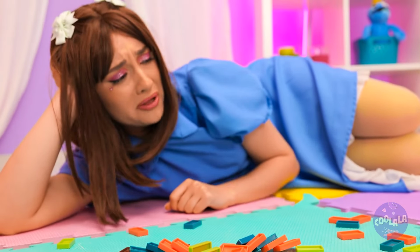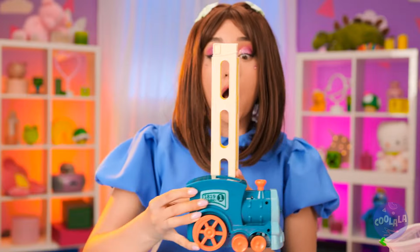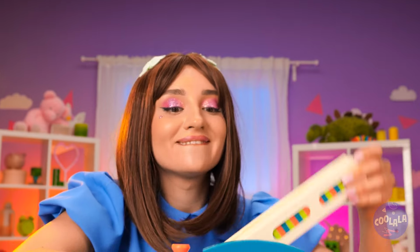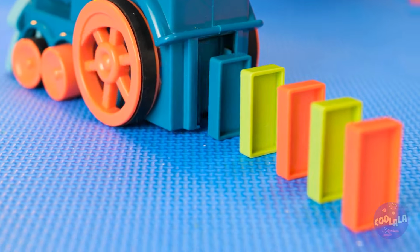Uh-oh, you spilled your dominoes. It's okay. The domino train is here to help. Wow! Just add some dominoes inside the tube. Add to the train and take it for a spin. Look, it'll line them up for you.